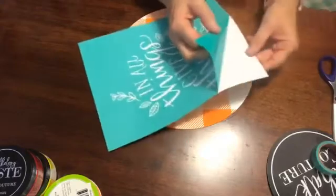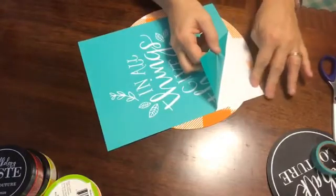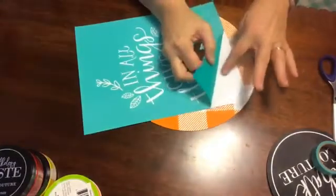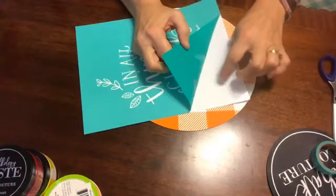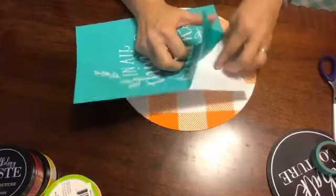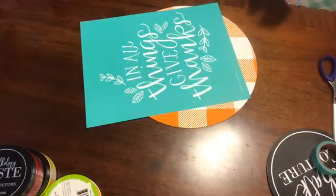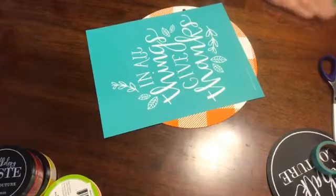One of the things is to make sure you're putting your transfer back down on the right side, and you remember that by writing on the back. If you forget to write on the back, pay attention to putting it back down on the glossy side. It's a little glossier on this side than on this one, and that's where you want the sticky part to go back.